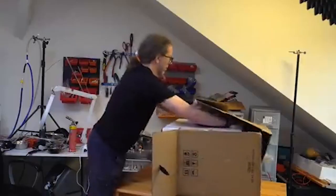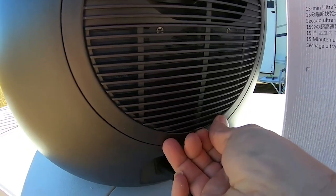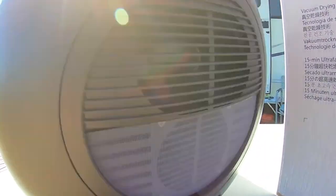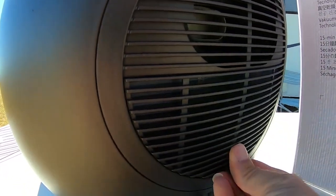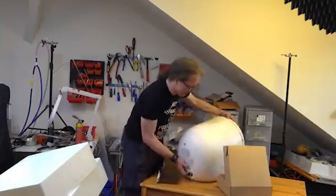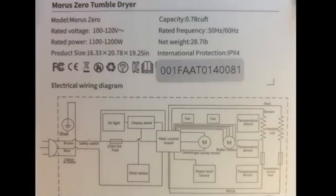There we are. We've got a little screen there for the air intake. This thing is pretty nifty. Its compact body makes it easy to move around. Oh wow, there's a big vent on the back of it. And because it's ventless, there's nothing. There are no vacuum pumps in here at all.